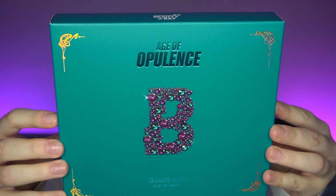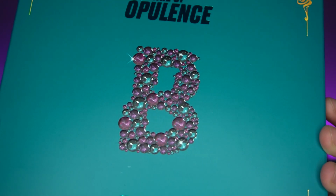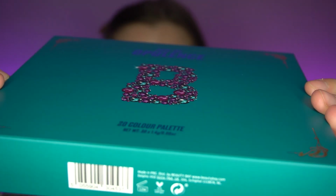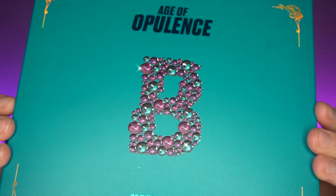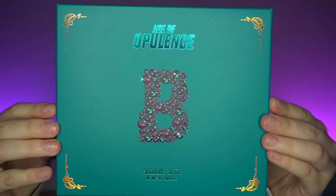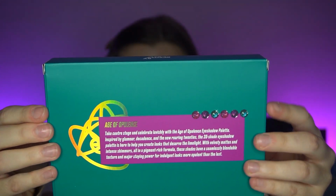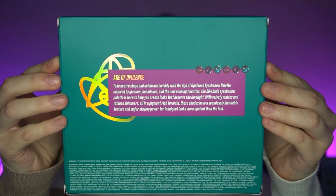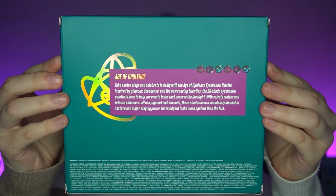This palette retails for £15, same as all the other palettes that are the 20-pan palettes. They're all £15. I think that's a really good price. So I really like the packaging of this. It's obviously got a teal box. It's got these gold rims on the edges. The B is almost like a 3D print. You can feel it, if that kind of makes sense. And it looks like the gems. And yeah, it's just a really beautiful box. I really, really like it.